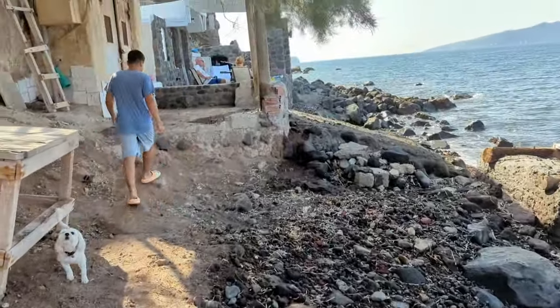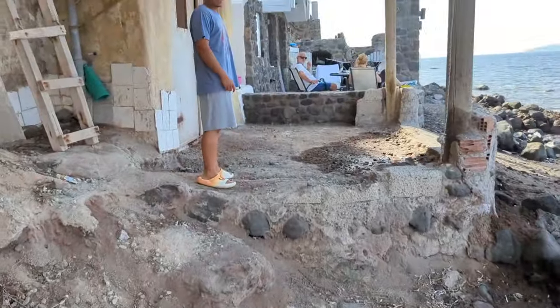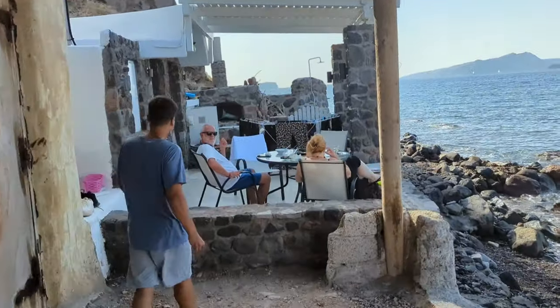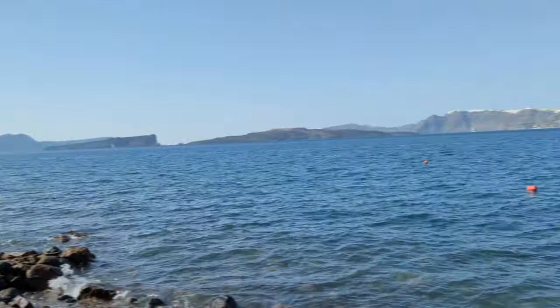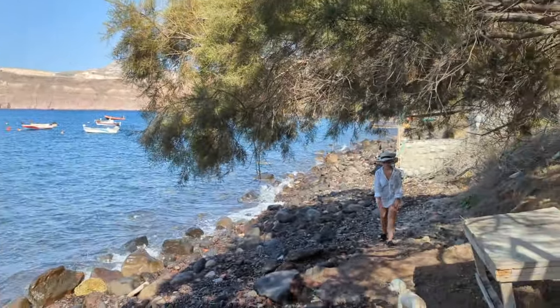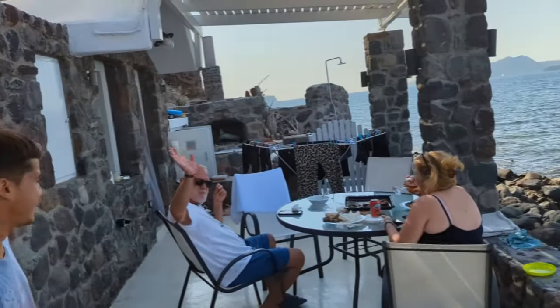And we found this beach. Hey buddy. And the owners told us they have an Airbnb called the Cave of Love. This is the view every day. Every day. Wow. You are very lucky to live here.